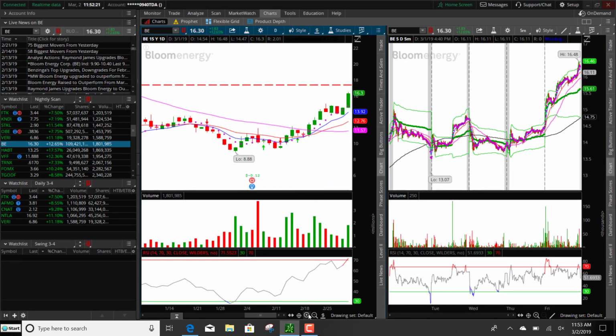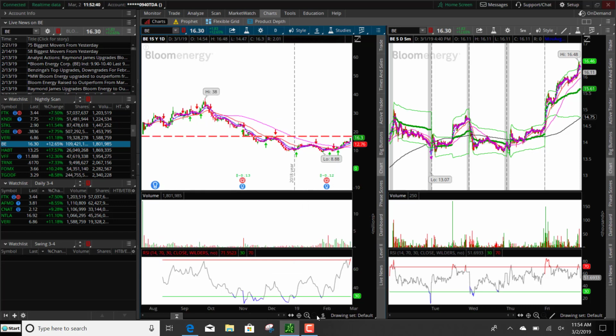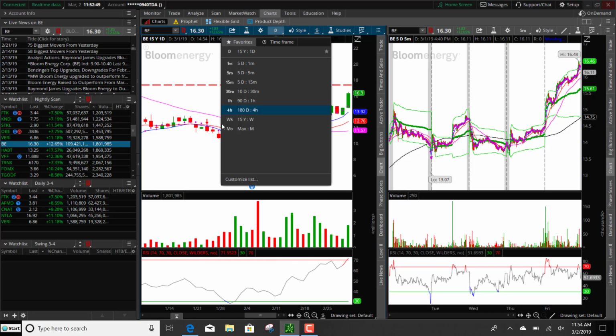Okay, so BE I like. It is sort of a double bottom, triple bottom actually. You can see 1, 2, 3. It's got to break out of this 1735. And then it has room to go up to around 2150. So I like it. Let's take a look at the hourly.